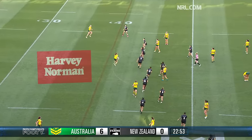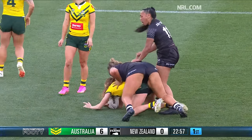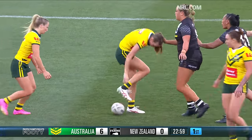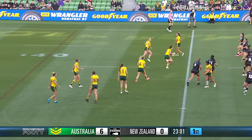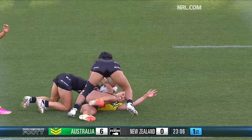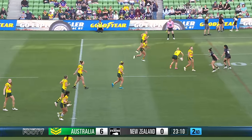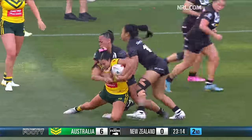New Zealand have done so well pushing into this strong wind here at Amy Park to stay within one converted try at the moment. Yeah, they sure have. But again, the Jillaroos get to start their set just on the other side of halfway. So it's a pretty dangerous spot to turn the ball over. But you're right, only 6 points behind on the scoreboard. They've done a great job.